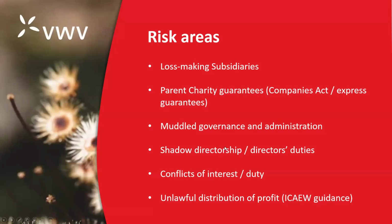So I'm going to move on to talk a little bit about some of the key risk areas, and these are things that we see arising in practice. I think one key area to think about is loss-making subsidiaries. We saw a number of examples of this, particularly during the pandemic, particularly for trading subsidiaries which were set up to, for example, provide access to charities' facilities when the COVID restrictions meant that that couldn't happen, and therefore a subsidiary's income was very restricted.